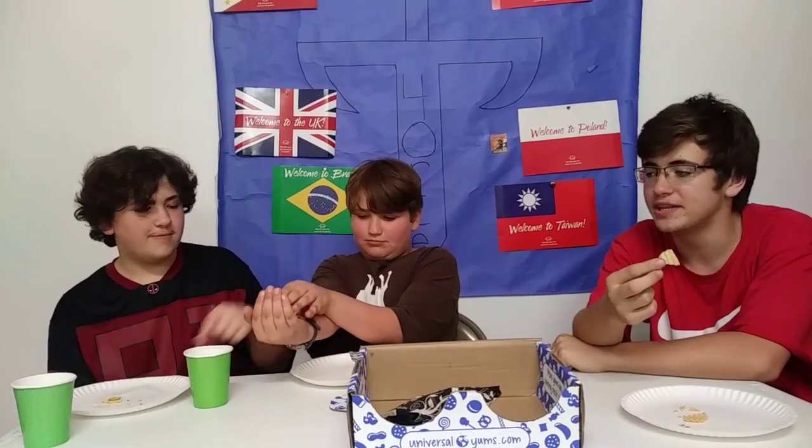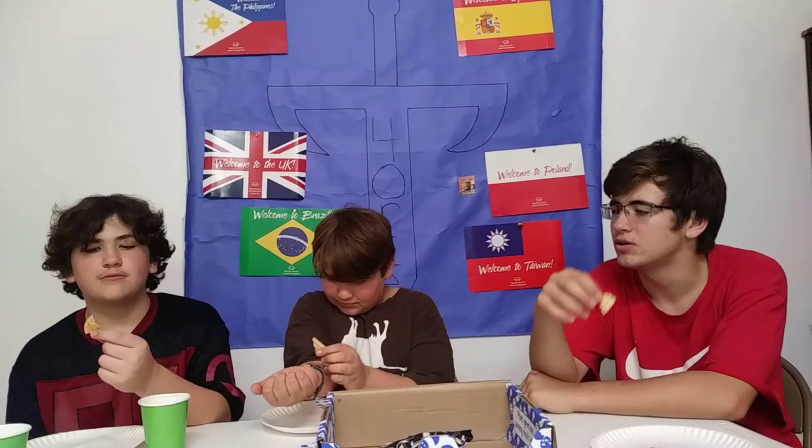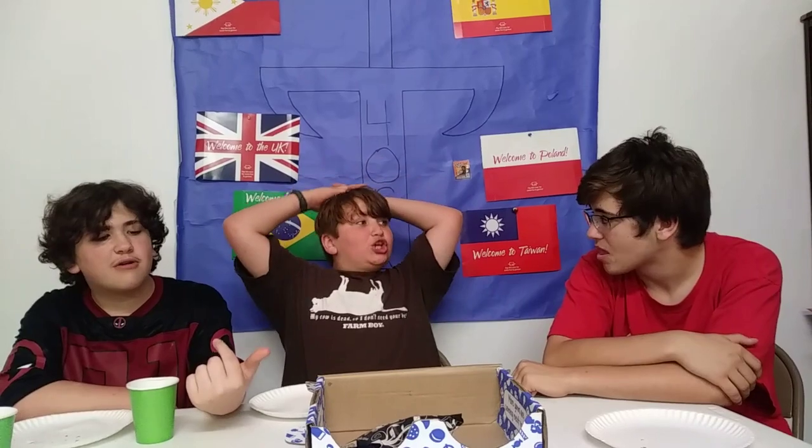Alright guys, so we're going to be trying these chips right here. Trying them in 3, 2, 1, go. Sean, don't be gross. They're not too bad. I like them. They are definitely much better than the other chips we had. They were the mature cheddar and onion. Much better than the cheddar and onion, the sea salt and vinegar. One thumb up, not two. Sean, what did you think? It's vinegar. It's good. Tastes like pickles to me.